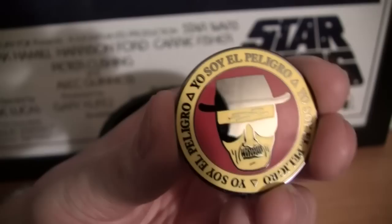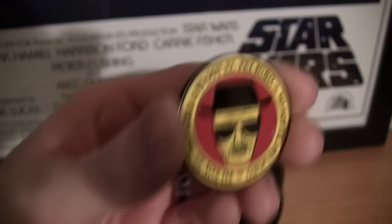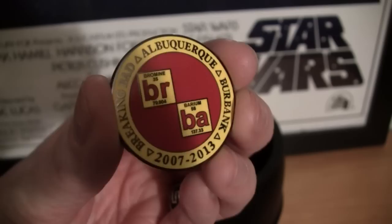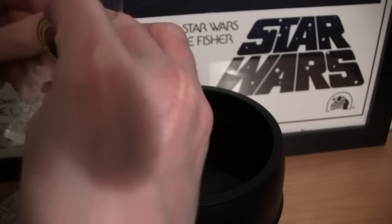It's got the Heisenberg drawing there. Nice shiny effect on it. On the other side, we got the BRBA logo. Albuquerque, 2007 to 2013. Of course, the years that the show was shot and aired, Breaking Bad. Really, really cool. So this is modeled off the challenge coins that the actual cast and crew got at the end of every season, but it's not exactly like that. This is just for the collector's set. So really cool again. And you know, there's a video of Vince Gilligan opening this set and unboxing it, and he explains this in that video too.